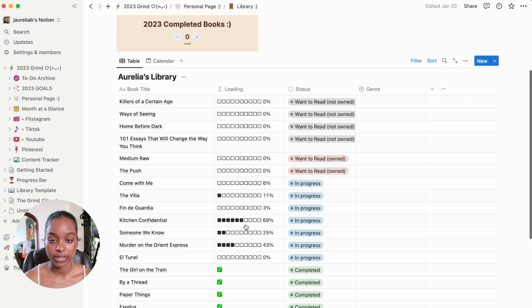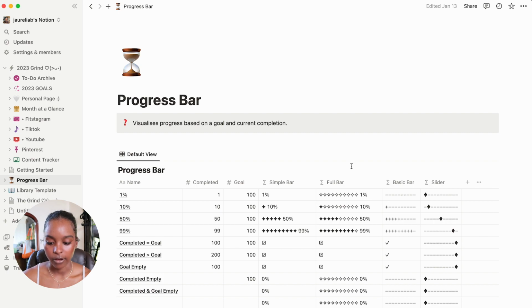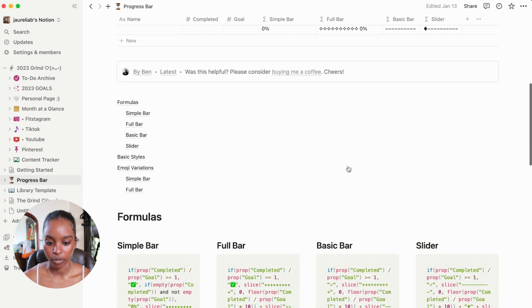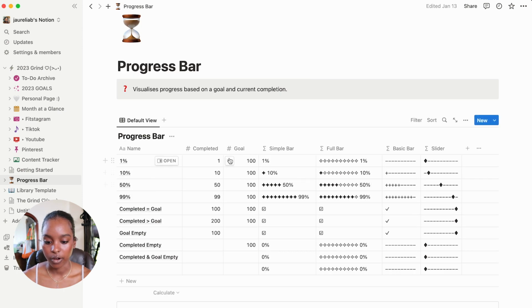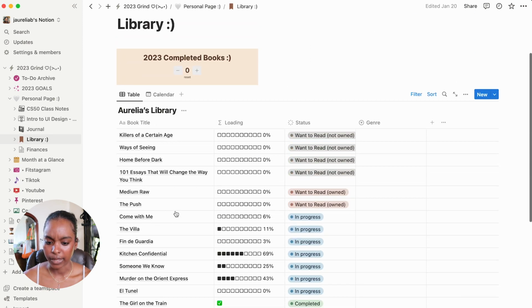And then my favorite part is this loading part. This is actually from a template. Again, I'll link that in the bio. Basically it's this huge progress bar template that I found, and it has a bunch of options to track your progress on anything. This isn't just for books, this is just in general a progress bar. So this is where I got it from. Very cute. So that is basically my library.